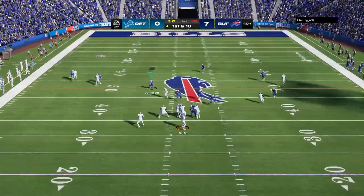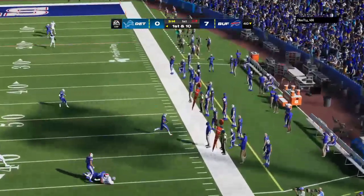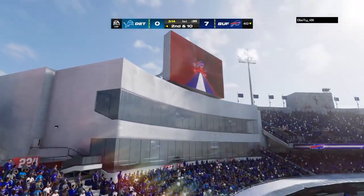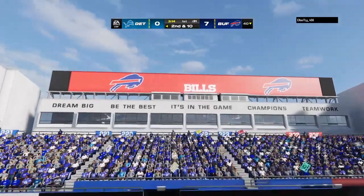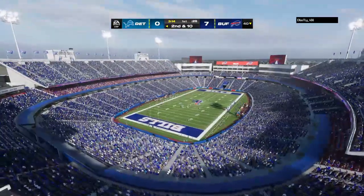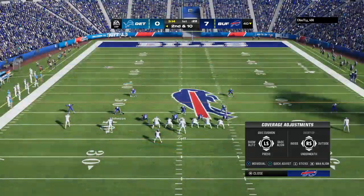On first down, Goff, eluding the pressure right, and he'll just get rid of it. And that's a lesson learned from the previous drive. Last time he forced one, and it turned into a pick six. Here, he knows better, and he just throws that one away. Here's second and 10.